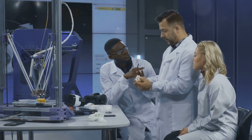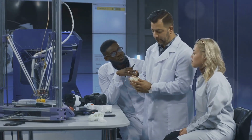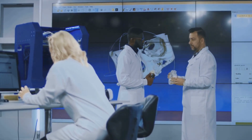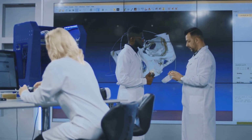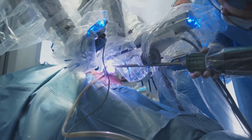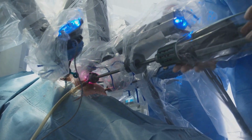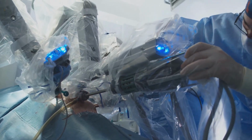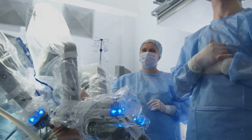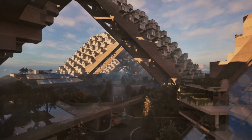Programmable matter could revolutionize regenerative medicine as well. Scientists envision using it to grow new tissues and organs, potentially eliminating the need for organ donation. Minimally invasive surgeries could also see a transformation, with tiny robots made from programmable matter performing complex surgeries with minimal incisions, reducing pain, recovery time, and the risk of complications.